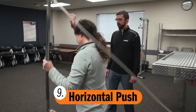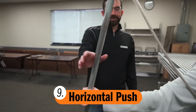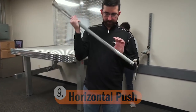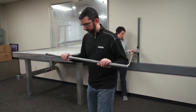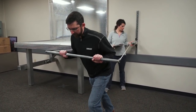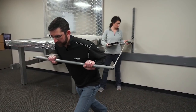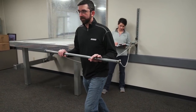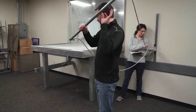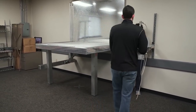Test number 9 is the horizontal push. In contrast to the horizontal pull, this test element requires you to perform a controlled static push against the force gauge. This time, you need to generate a specified average threshold of push over the course of 3 trials. This test is related to your ability to crank the dollies, open and close the hood of the tractor and the doors of the trailer.